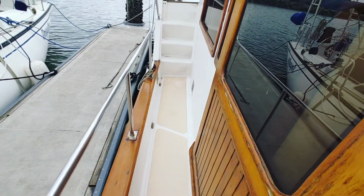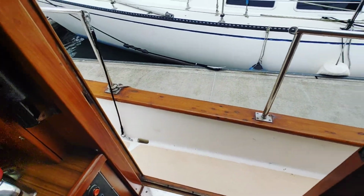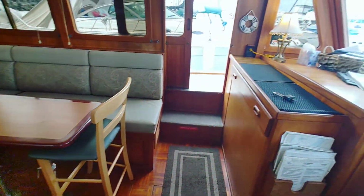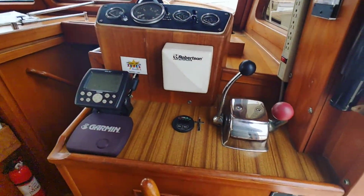It is a 1985 boat that has been sitting 30 plus years in the water. But there are soft spots, and then there are soft spots. And if you don't feel like you're going through the deck, you're most likely going to be okay.